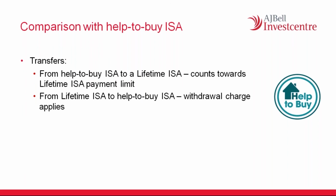So if you have both of these tax wrappers, you may want to consolidate them and put all your eggs in one basket. If you're going to transfer from a Help to Buy ISA to a lifetime ISA, then that's going to count towards the lifetime ISA payment limit. So you need to be aware of that £4,000 limit. But the good news is that you will get a government bonus. If you do it the other way round, and move from a lifetime ISA to a Help to Buy ISA, then a withdrawal charge will apply.